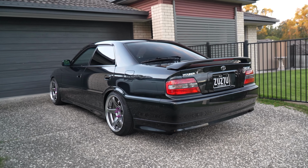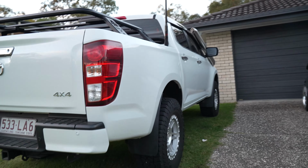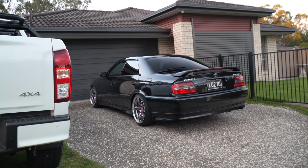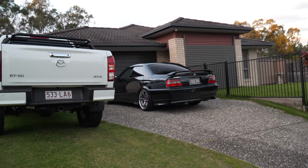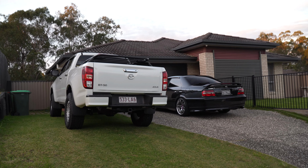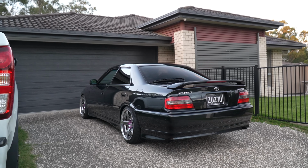Damn, I've got to get a photo actually. Oh, both cars, lowered and lifted. That is not a bad garage or driveway to have. Actually, I'm going to stop and get a photo. How is that for a golden hour? That is gorgeous.